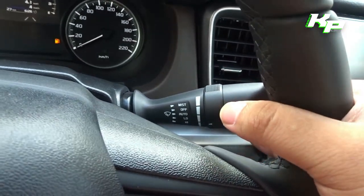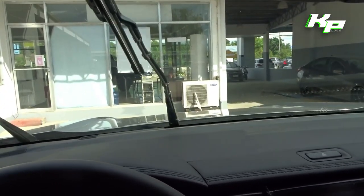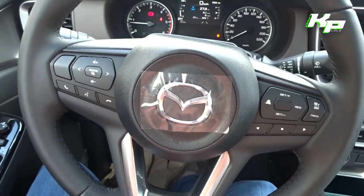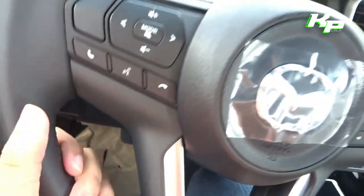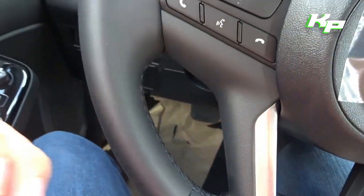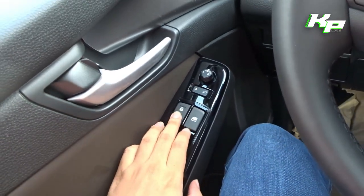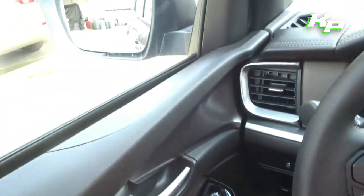To the right, your wiper controls. The steering wheel on this car gets a manual tilt and telescopic adjusting using this lever right here. Central locking. Power folding side mirrors.